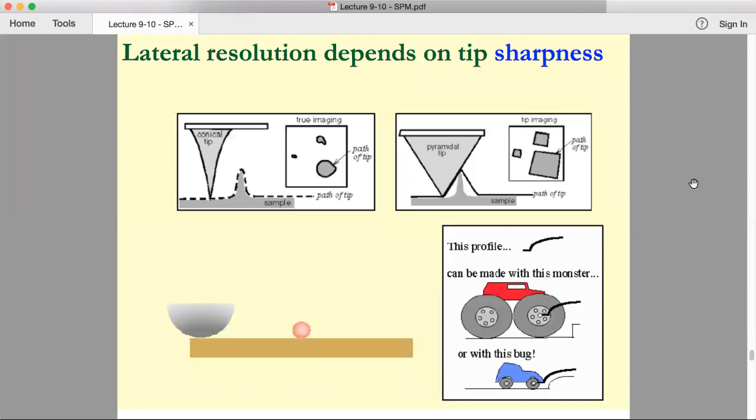And the lateral resolution of this AFM mainly depends on the tip sharpness. So if you just look at this, you have a conical tip, you have a sample, so your tip is going over and the movement of your tip is the contour, or the outlining, of the tip movement that is imaged.